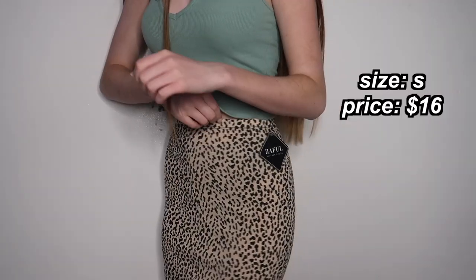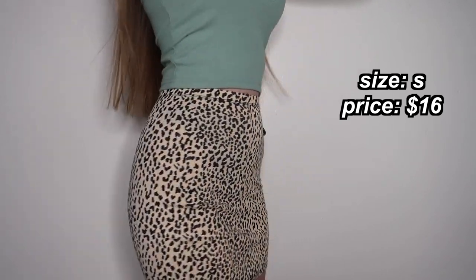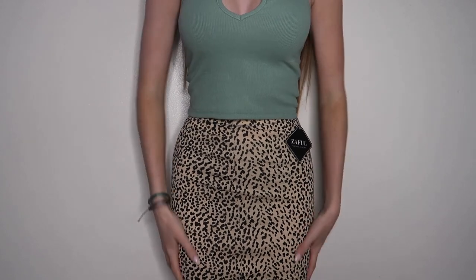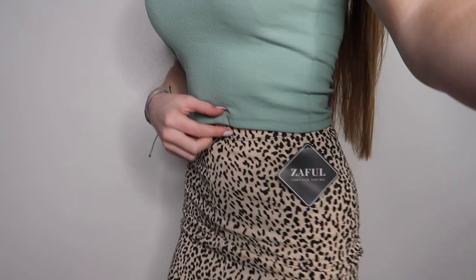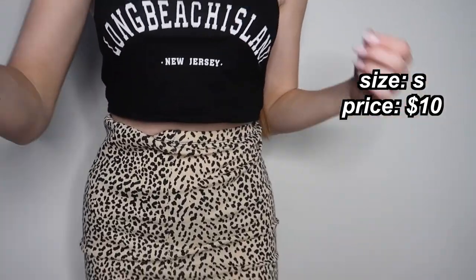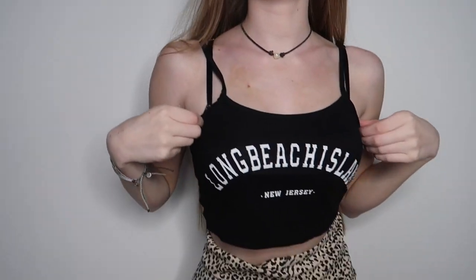This is the other skirt that I got from zaful, which I think is really, really cute because it's very form-fitting and it'll fit any type of body size. So I think this is really cute. It's very form-fitting and it makes your body look really good. So I definitely recommend. But yeah, I'll again have all the sizes up. I also got this Long Island shirt, which is honestly kind of cute with this skirt, so I kind of just left it together. I'm on the floor again. But this shirt is really cute.